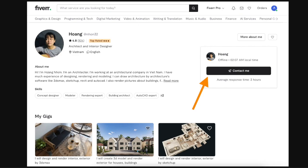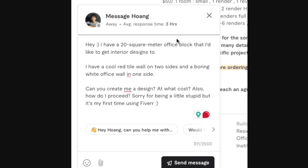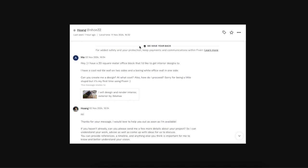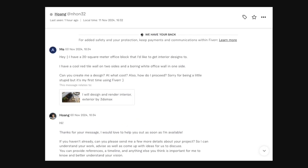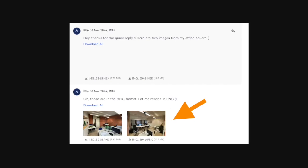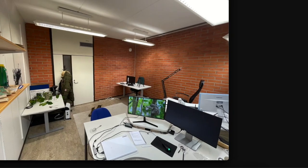So I basically contacted her and I told her that I have a 20 square meter office block that I'd like to redesign, which is very handy because I'm able to chat here on the Fiverr website. And to my surprise, she answered almost instantly and she started to chat with me to request more information, after which I sent her 2 images of my office space, and you can see those images here. In fact, I can actually just zoom it in.